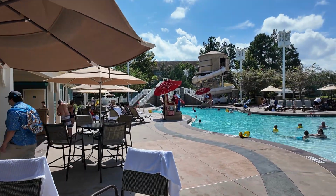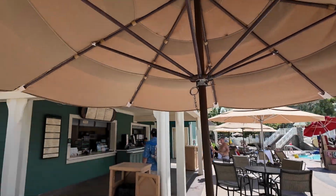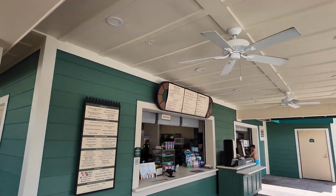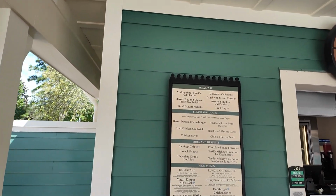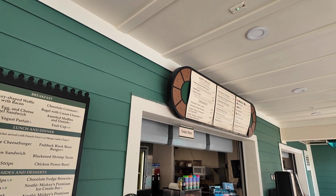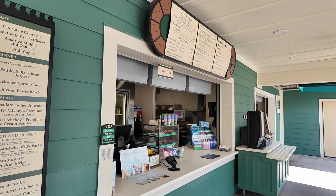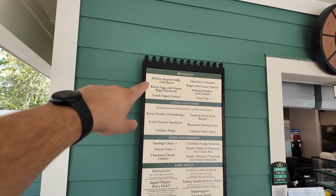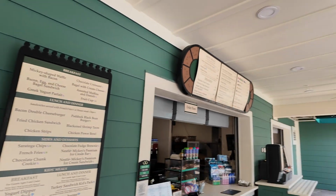This pool is slightly smaller than the other one, but they do still have a slide, which is nice, and this one looks really cool. Over here, though, I want to check out the menu for the Paddock Grill, because this looks like more stuff than the other one. Look, they have cheeseburgers, fried chicken sandwich, black bean burger. They have Saratoga chips. Oh gosh. That's fun. Look, they have cool stuff. They have goggles and different things. Sunscreen. That's kind of nice. They also have a full breakfast. Mickey-shaped waffles with bacon. All kinds of different stuff. I do really like this pool though, the giant water tower.